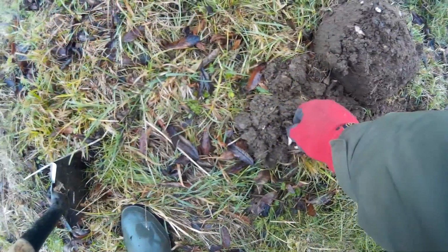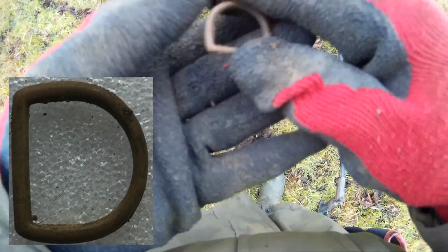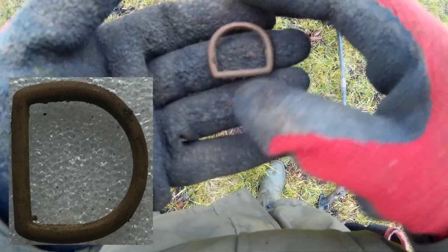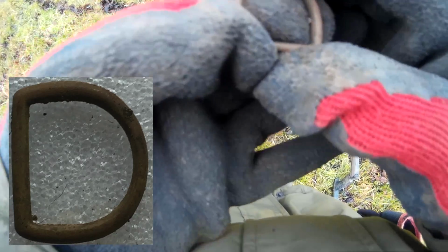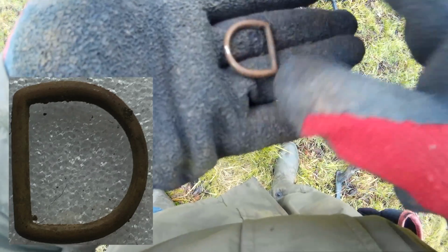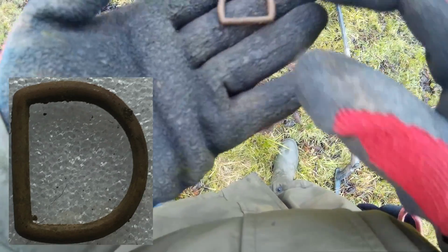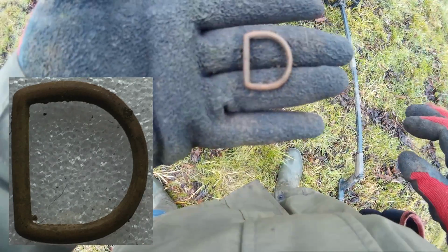We've got something like a D-buckle or something here. Yeah, it's a D-buckle. Not particularly old, mid 1900s, 1950s, something like that. But a nice little example of a D-buckle, nice little brass. Just nicked it there, but that is a brass D-buckle. If you want to put it like that, D-buckle.